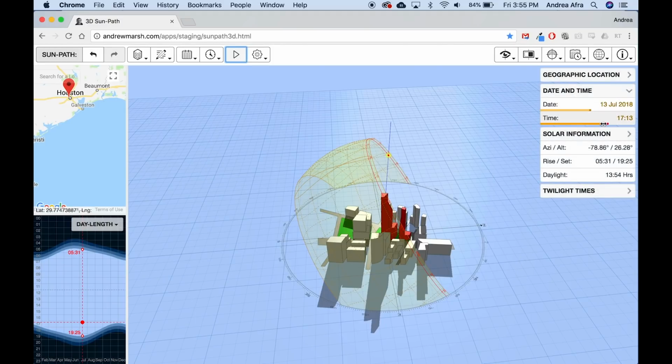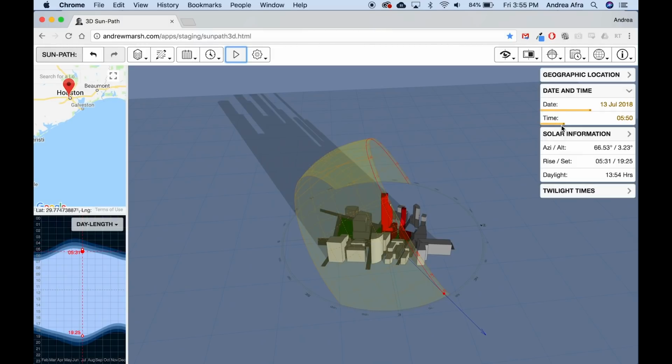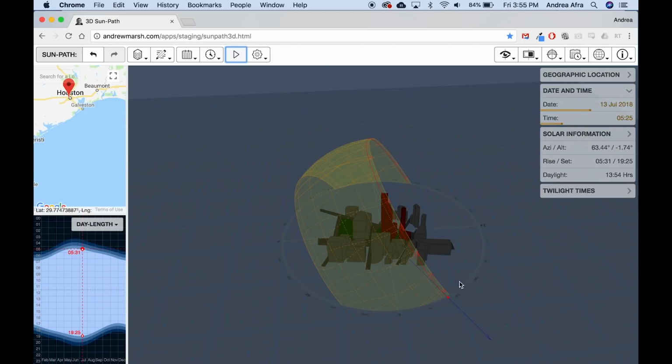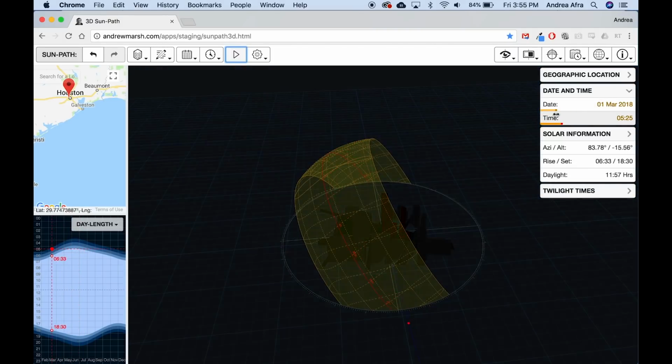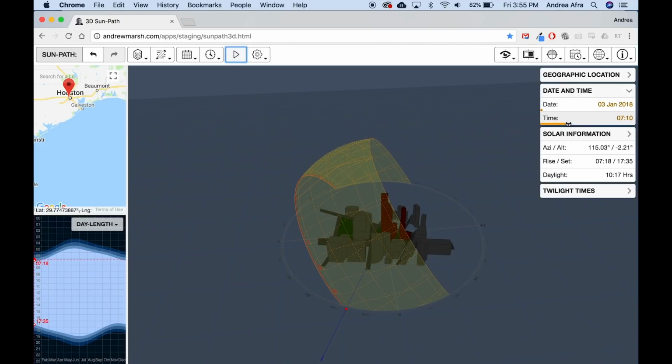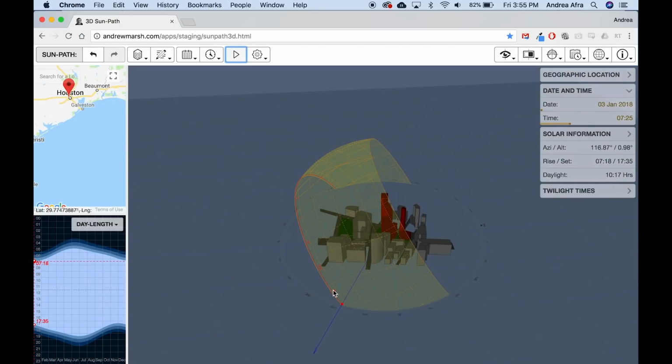Let's put the time back to right around sunrise. Let's take the date. Watch where the sun is down here, where its position is when it rises, when we take the date and we move it to January. And also, it rises later in the day, so we need to bring the time up before we can even start seeing it above the horizon. And now the sun is rising in the southeast, and it'll be setting in the southwest. It is pretty different than what's happening in the summertime.